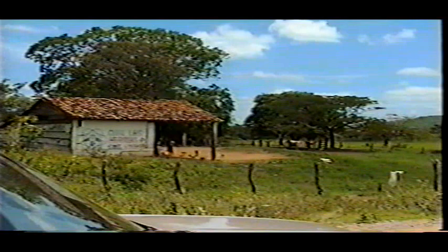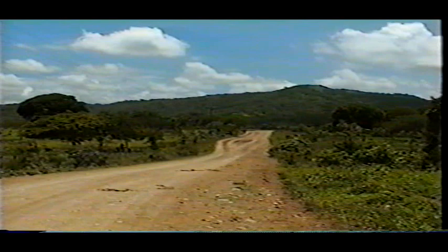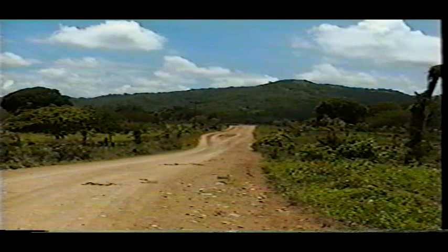Arrived at the entrance of the road towards the Santana Ranch where the Playa Rosada is located. Look at the spectacular view, and we will show you some more. This is just to show you the beginning of the ranch, Santana Ranch.